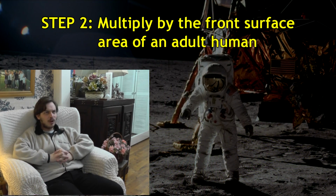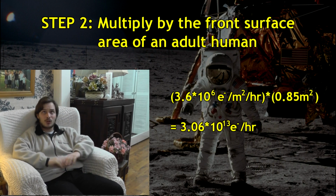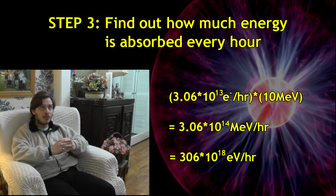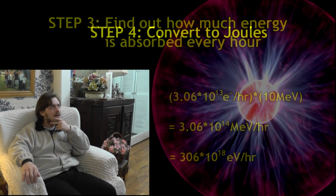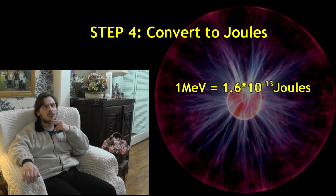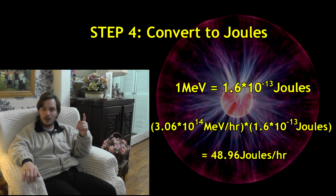Next, we multiply that by the front surface area of an astronaut, and we find he would have been hit by 30.6 trillion of those electrons every hour. Multiply that by the energy of each electron, and we find he's absorbed 306 quintillion electron volts every hour. Now let's see, 1 mega electron volt is equal to 1.6 times 10 to the minus 13 joules. So that means he's absorbed about 49 joules per hour.